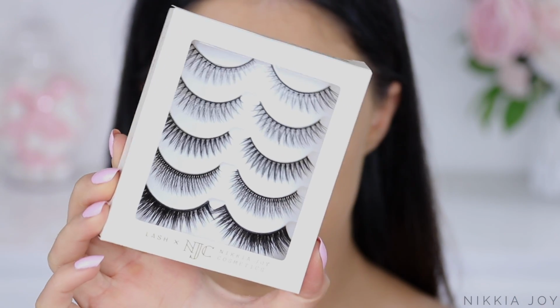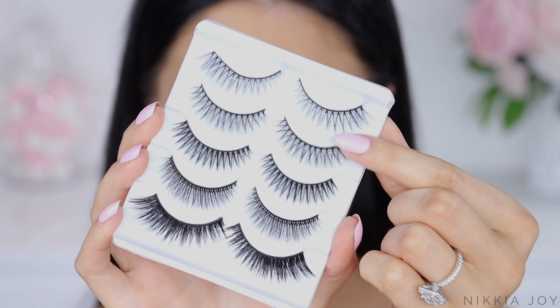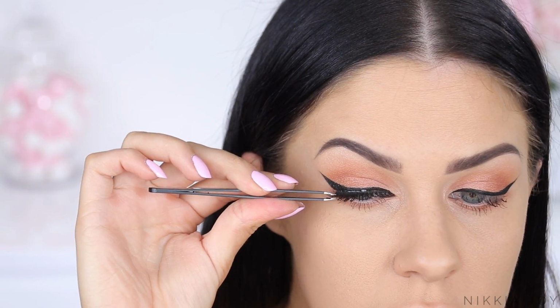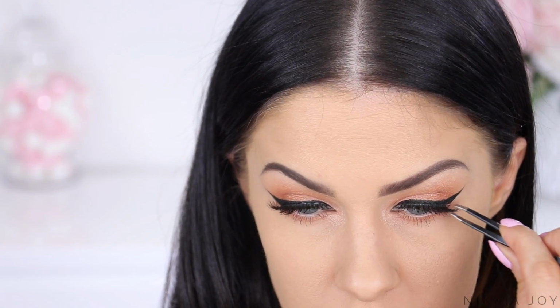And then for lashes, I'm taking the Nikkiajoy Cosmetics Petite Set. This is a 5 lash multi-pack that is geared towards smaller eye shapes. All of the lashes in this one are really lightweight and much smaller and just comfortable and easy to wear. I always apply my lashes with tweezers. It makes it so much quicker and easier.